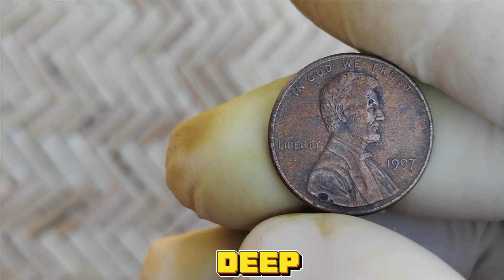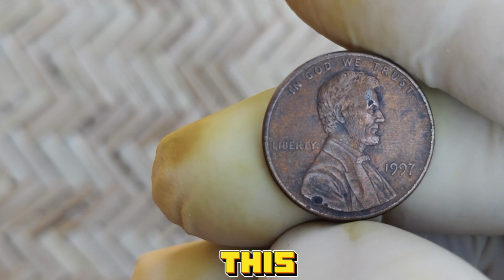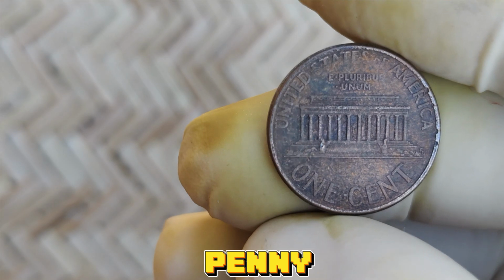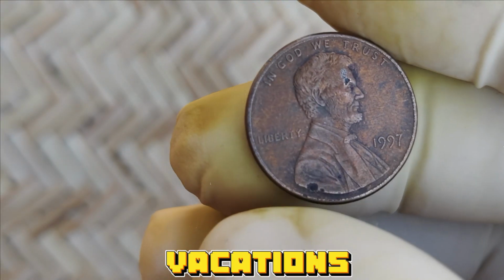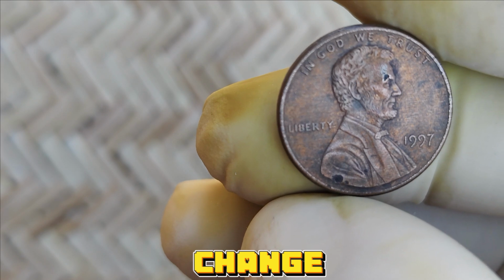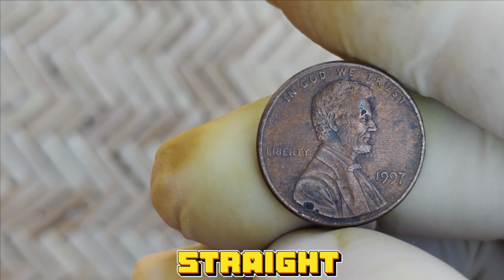Today, we're diving deep into one of the rarest and most valuable pennies ever discovered, the legendary 1995 Ultra Lincoln penny. This tiny 1-cent piece could be worth an astonishing $2.70 million. That's right, a single penny worth more than a luxury mansion, a Ferrari collection, or a lifetime of vacations. So, how did this humble coin achieve such mind-blowing value? Is there a chance you have one hiding in your pocket change? And what makes it so special? Stick around, because by the end of this video, you might just be heading straight to your piggy bank to check your spare change.